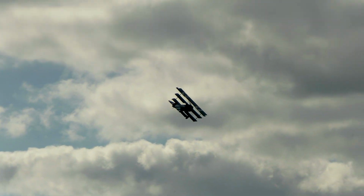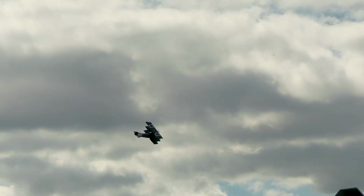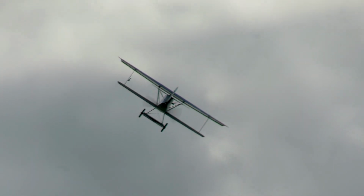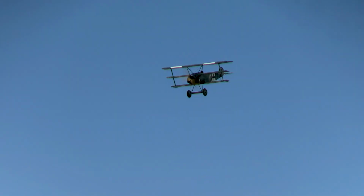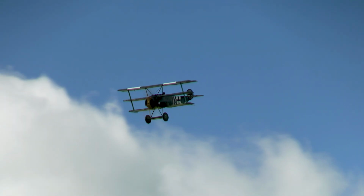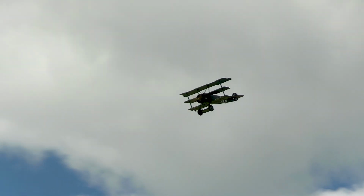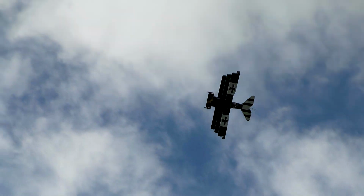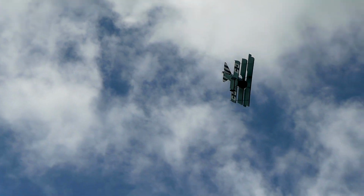The second aircraft ran down the line, that's a Fokker D7, so it actually post-dates the triplane. The triplane was an experiment that worked for a short period of time, but unfortunately when you have it's as close to the original spec as you could possibly get it without any plans, but as I'm sure you'll agree, truly magnificent. Really agile for such an old aircraft.